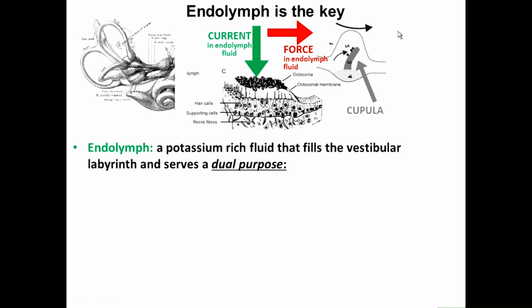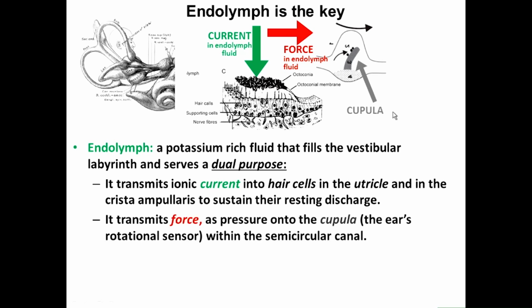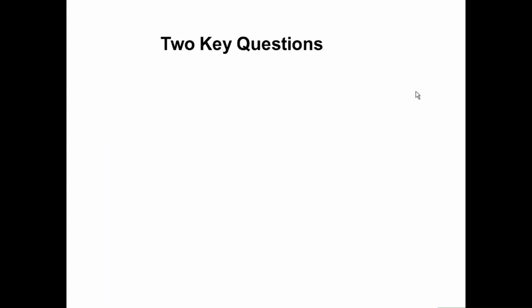So the endolymph serves a dual purpose. It's a potassium-rich fluid that fills the vestibular labyrinth. It transmits the ionic current into the hair cells in the utricle and also, in a smaller way, into the hair cells that go into the cupula. And it transmits the force as a pressure onto the cupula, which is the ear's rotational sensor. So the canal is a conduit that channels the Lorentz force in the endolymph onto the cupula. Direct excitation of the utricle is not the mechanism, it is the cupula movement. So that was our hypothesis.